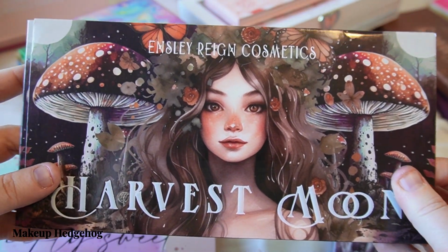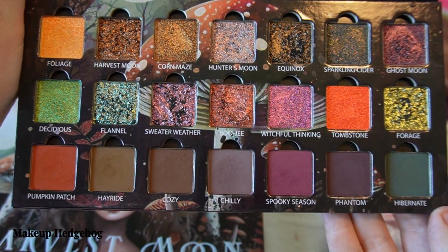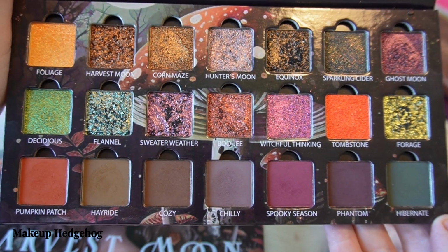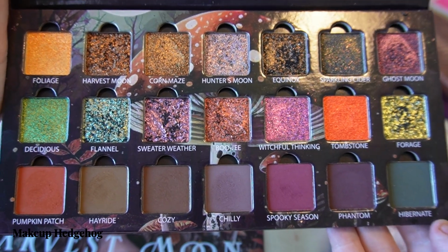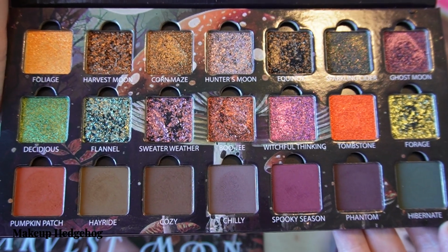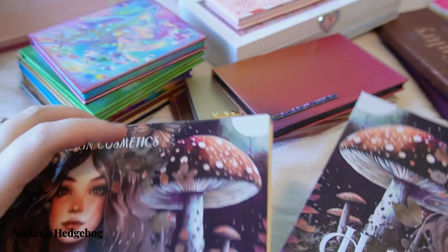So this was actually the first palette I tried from the brand, and in terms of color story, especially with the mattes, this is more on the darker side. This is more a fall palette for me. And I do feel that if you just stick with the mattes of this palette, you end up getting quite dark looks. But if you mix the shimmers with maybe other kinds of mattes from other palettes, there are actually some quite nice things that you can do with these.